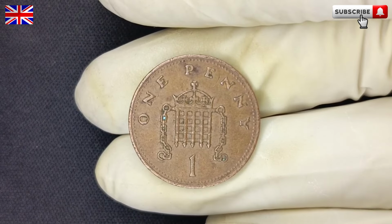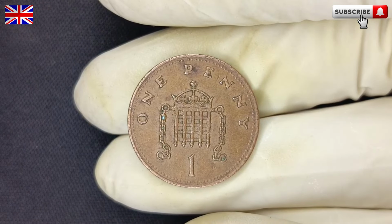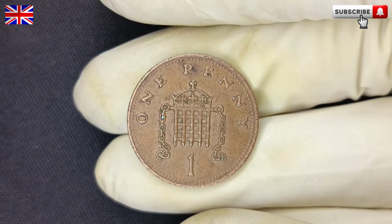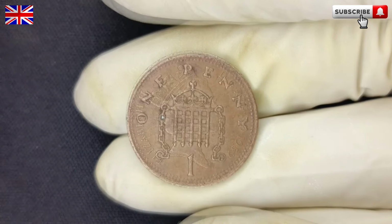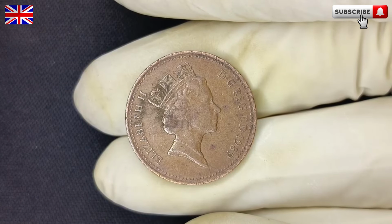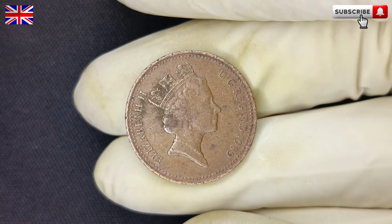Yet amidst all this political and social upheaval, the Royal Mint quietly struck a new run of 1 penny coins bearing the image of Queen Elizabeth II. This wasn't the first time the Queen's likeness had graced a coin. In fact, her portrait had been evolving with time.